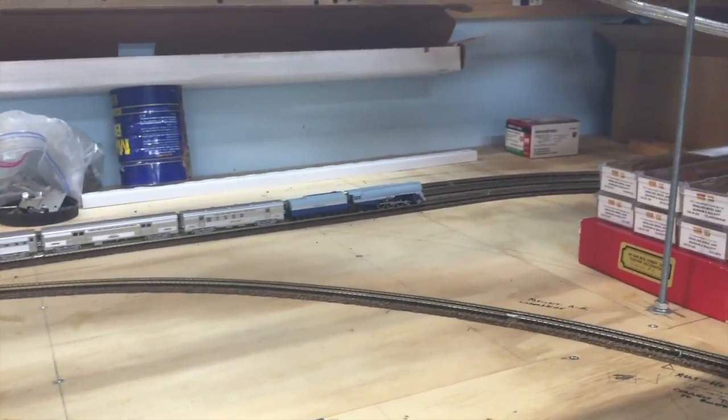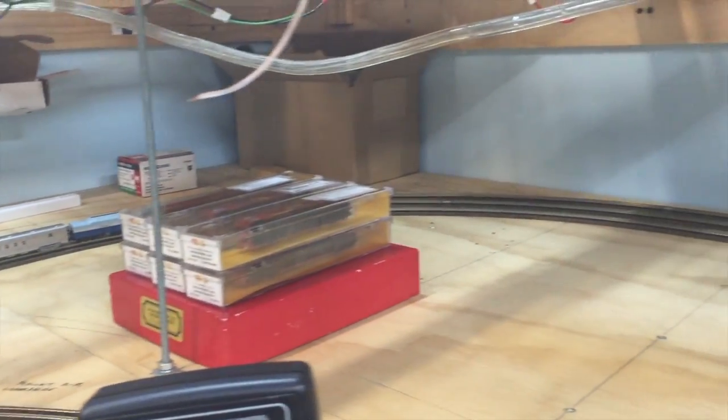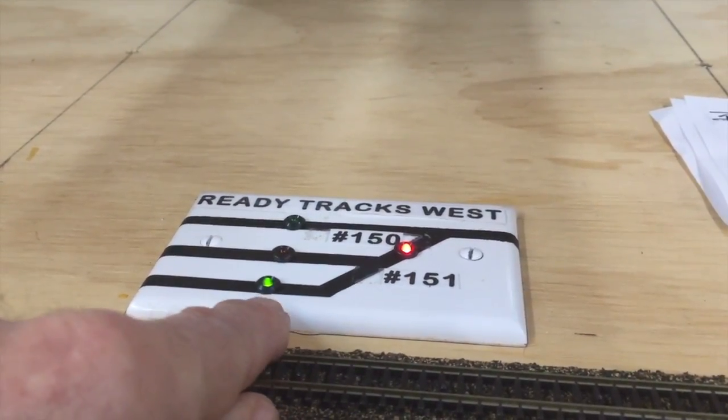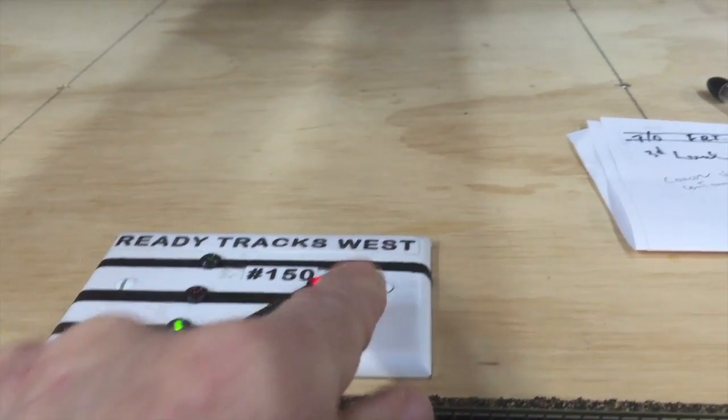Sorry, I'm spinning. There's turnouts on this end. They're numbered here 151 and 150. They're controlled by these 2 blue points, and the indicators are here. So this track and that track are good. Hopefully we'll get through all the turnouts okay.